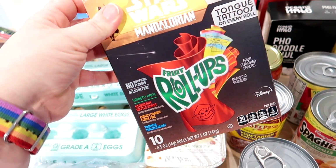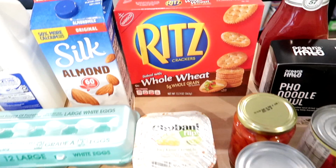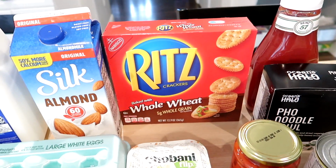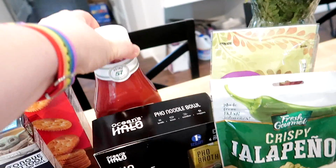Connor asked for fruit roll-ups, so I got him a box of those. These are just the regular kind. And then I also got a box of Ritz crackers. I like to get the whole wheat kind. I think that they have a bit more whole grain and fiber in them, and they taste better. Got some ketchup. We're almost out of that.